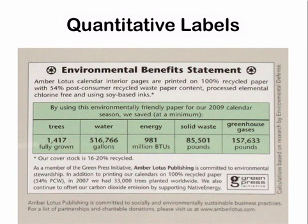Now, this is still not quite what you want, because the numbers here are for their entire printing operation in this year, so it's not really telling you how much of that is due to this particular calendar that you've bought, because you have no idea whether they printed 10 calendars this year or 10 million calendars.